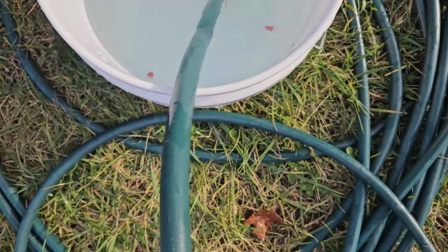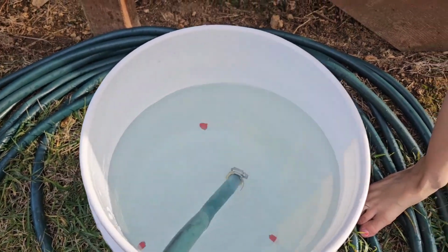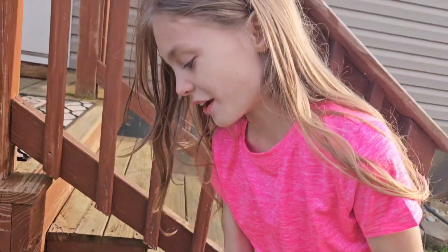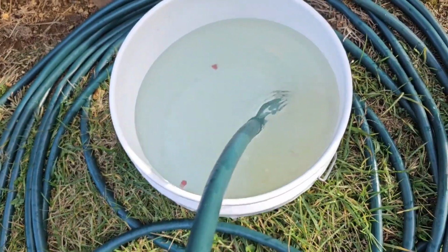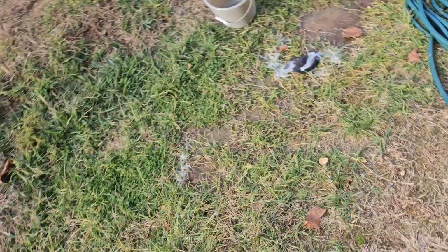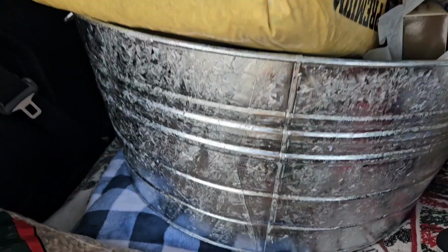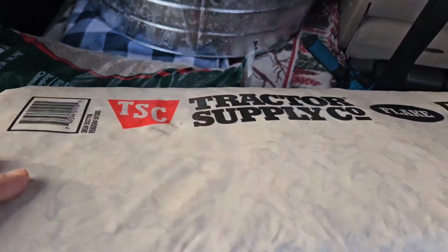All right, Talia, go ahead and dump that apple cider vinegar in, about 5 tablespoons because it's a 5-gallon bucket. Go ahead. Thank you. 1, 2. Oh, that's good. Maybe a little more than we need, but that's okay. All right, I'll go turn the hose on. Thank you. You're welcome.